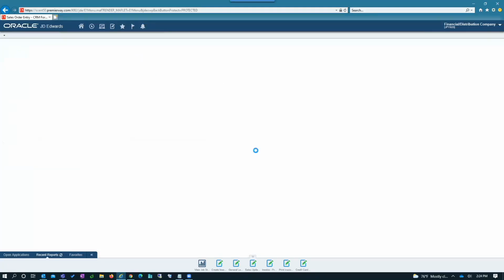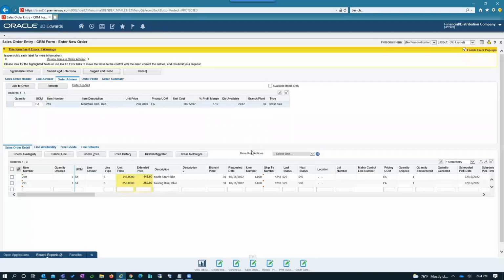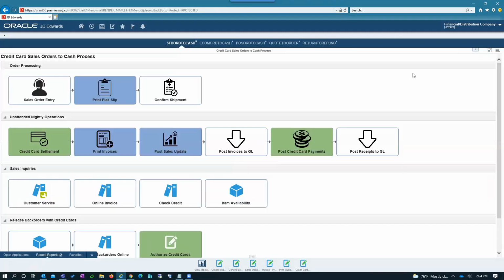All right, so another quick example of how simple it is to process a sales order within JD Edwards, fully integrated into a chip and PIN device, and be able to charge that credit card as part of the sales order transaction. Now, as part of this process, I want to explain a little bit of the rest of the flow real quick here.